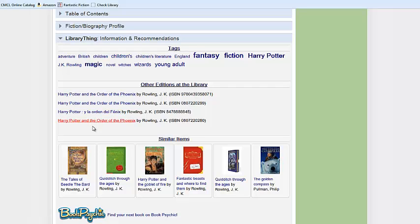Similar Items gives you a list of other things you might like if you liked this book. If you click on the cover, you're brought to that book in the catalog. Down here is a link to BookPsychic, which is a website where you get recommendations based off how you rate books you've already read. We have another video all about BookPsychic if you'd like to learn more.